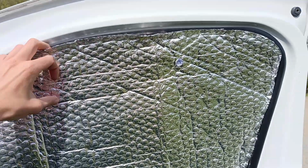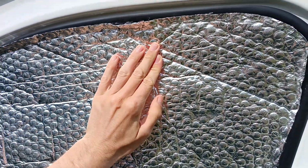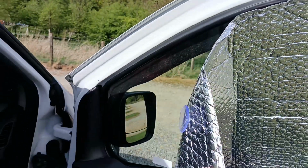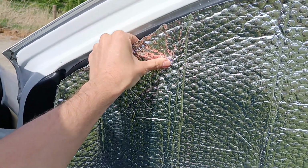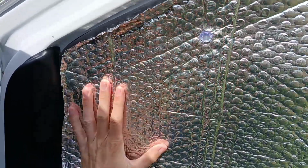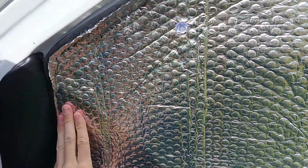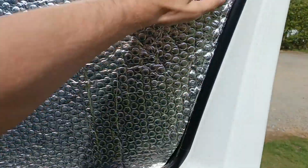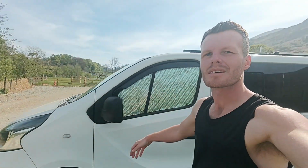I just stick it on, line it up, just push that sucker on the glass, and then this one, look, it's just going to stick on there, line it up, give that a push, and it sticks on real well. Look, it doesn't move now, it sticks on just enough. That goes on there, that goes around there. It's quite a good fit. Yeah, and it works great, look, works a treat.